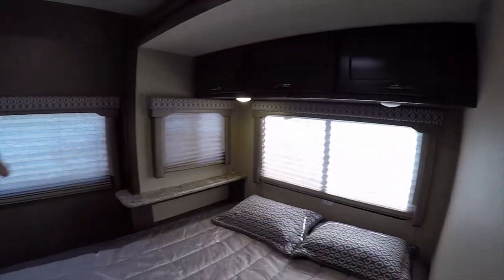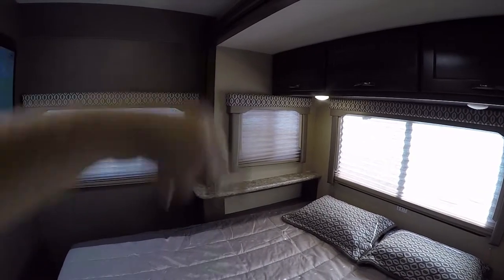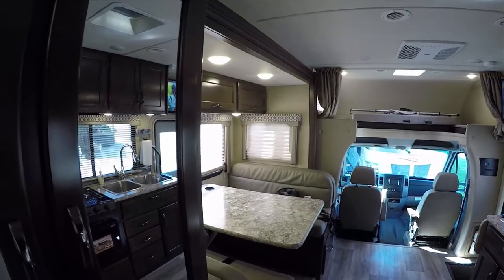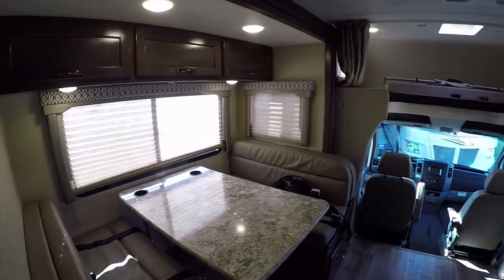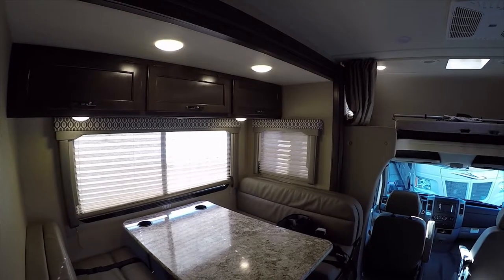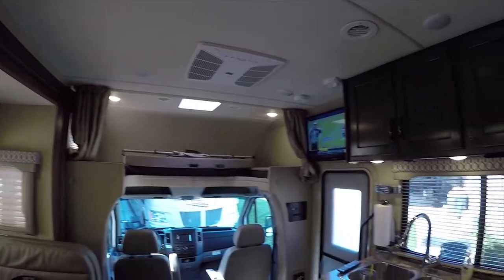And you have a lot of windows in the bedroom too. 1, 2, 3 bedroom windows. You have bay view windows in the slide out, so when the slide is open, you have panoramic views. So when you park next to the lake or the ocean or the river or in the desert or in the mountains, you've got the possibility to look out your tinted windows and see what's going on. All the lights in here are LED. It's a very nice coach.